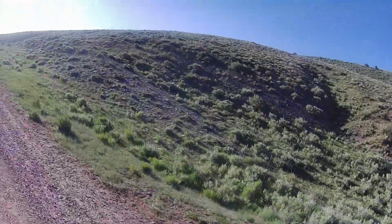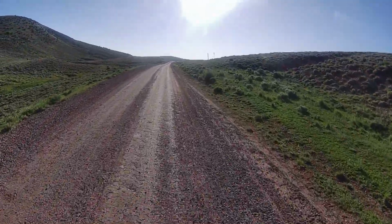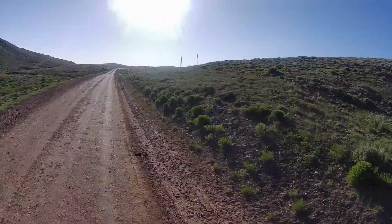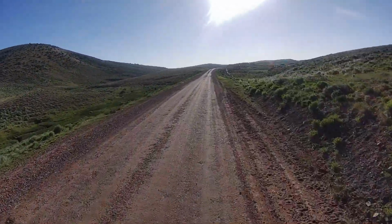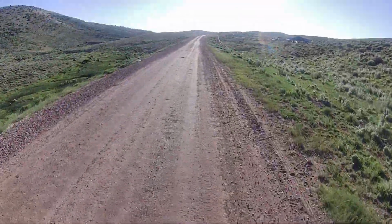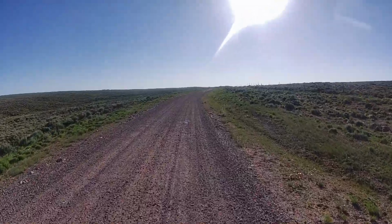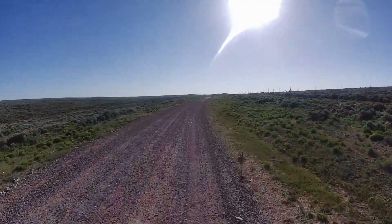The wildflowers are nice. You probably can't see them, but they are all over the place. Probably don't show up on the camera, but there's wildflowers all over. All right, about up to the top, right up the highest point of this little ridge.